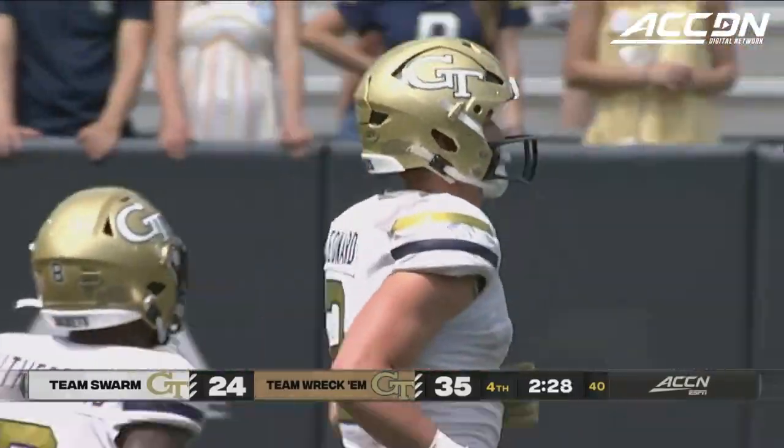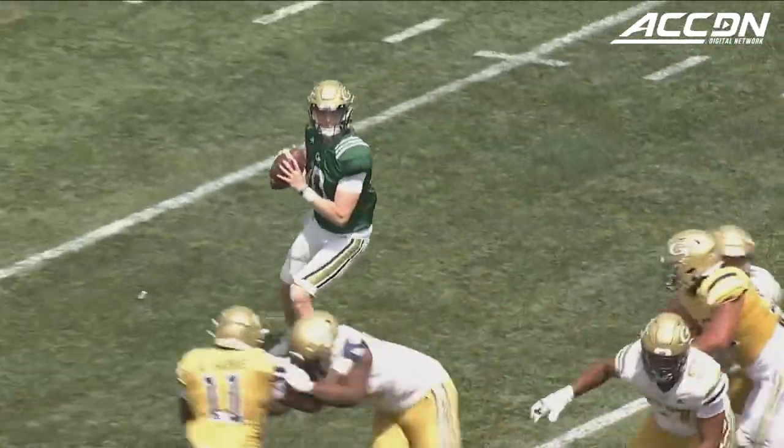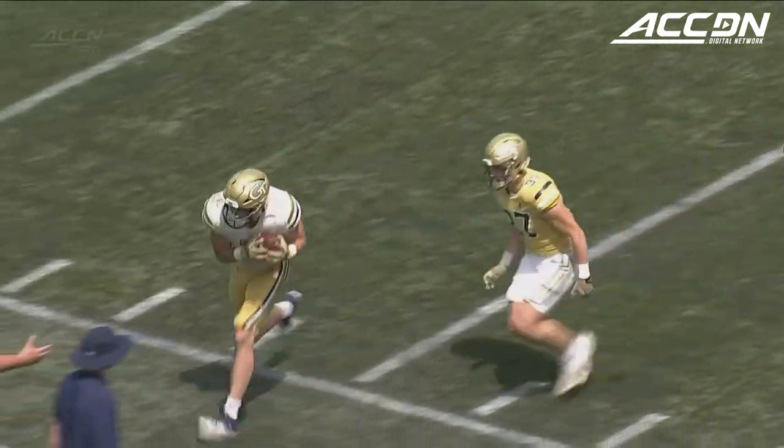He had 10 starts last season. And once again, Dylan Leonard stretching out, one-handed catch, able to get both feet down. That would be a catch on Sunday.